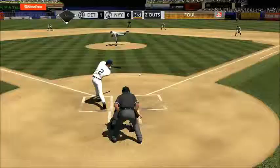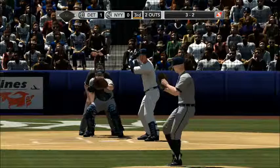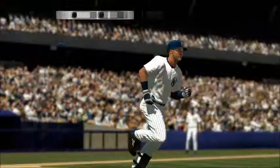Three, two on the way. Oh! That's hit foul by Jeter. And here's the 3-2. Ball four. That misses ball four. The potential tying run on base.